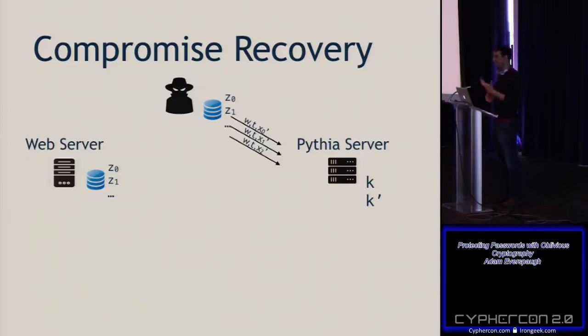So it sends an alert to the web server, the admin realizes there's a problem, he cleans up the web server, probably patches his SQL injection, and then the web server contacts the Pythia server and says, hey, I need to run key rotation. So it produces a new key K prime. The Pythia server then sends a compact update token, we'll call this delta, that's going to enable the admin to update his password database from the old key K to the new key K prime.